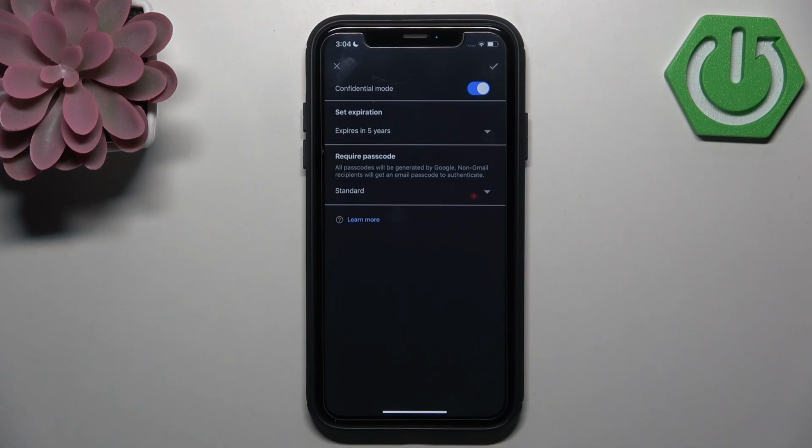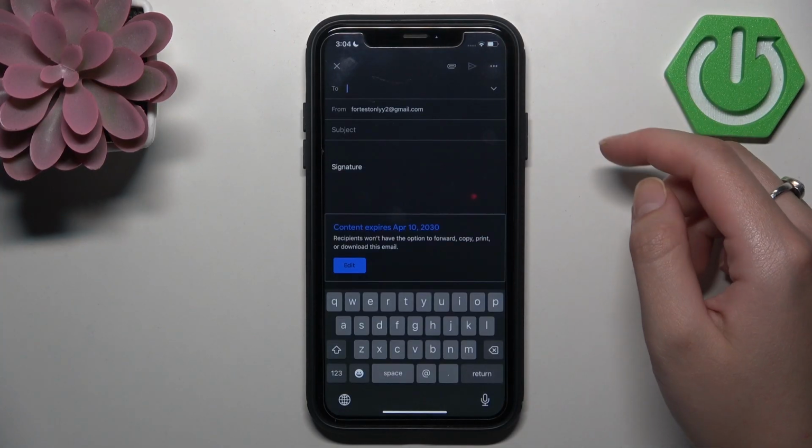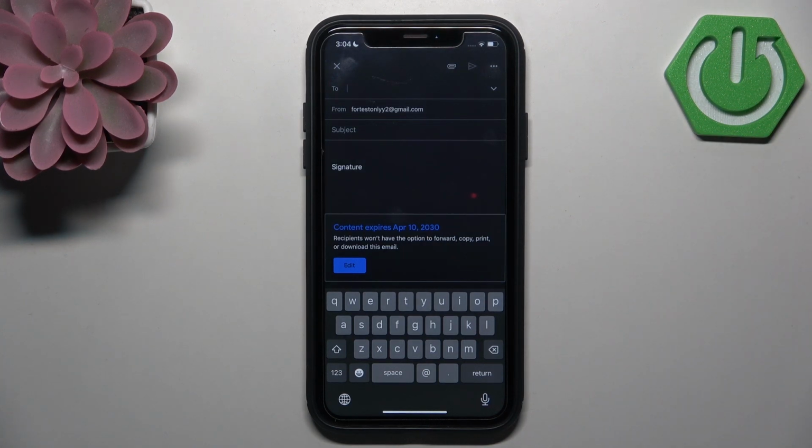However, it's important to note that confidential mode doesn't offer true end-to-end encryption, because Google still has the ability to access the content that is being shared if it's needed. So while this confidential mode can add some privacy, it's not suitable for transmitting highly sensitive or regulated data without other security measures.